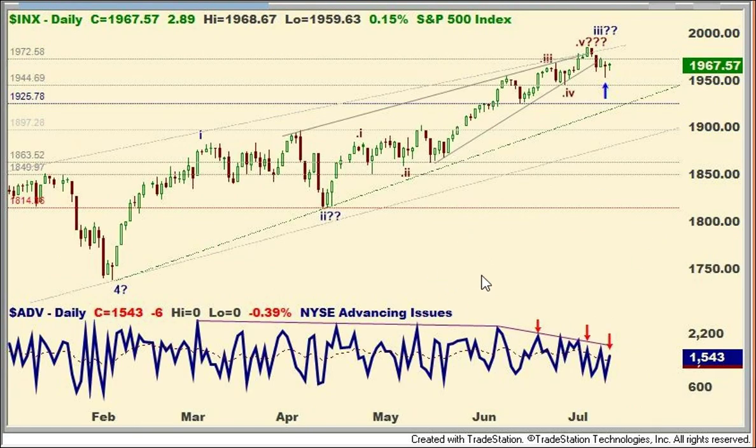Going to a little bit more of a short-term pattern. It's the daily S&P, and below that is the advanced decline line for the NYSE. Clearly, the NYSE is fading this rally right now. That said, sometimes you get this kind of pattern in a series of third and fourth waves, so it's entirely possible that the S&P can still make a moderate new high.